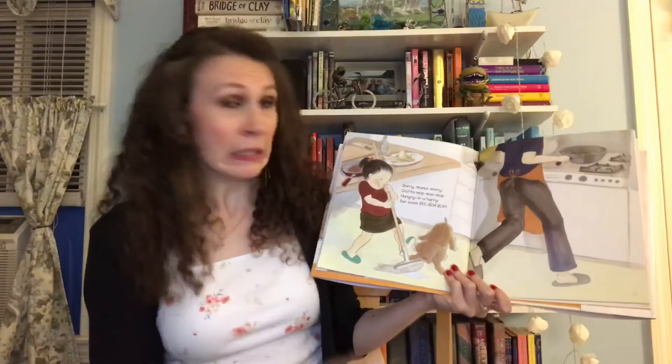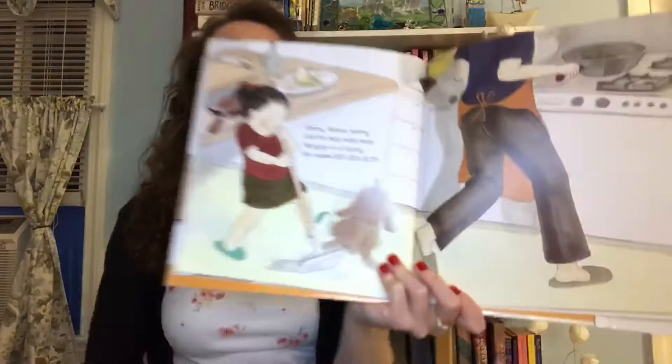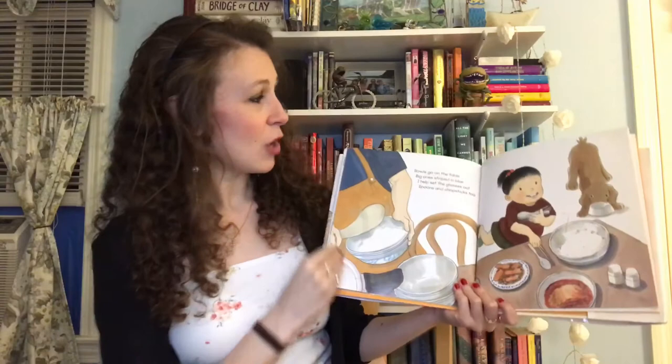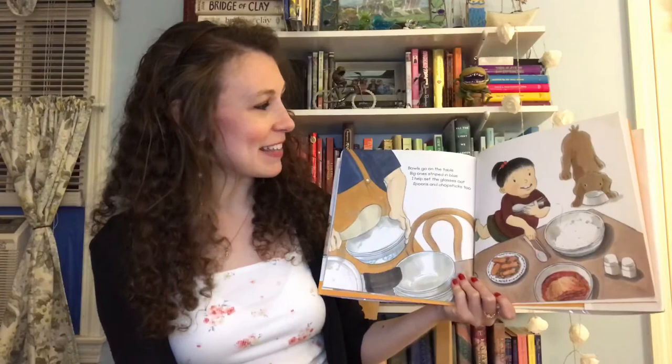Oh, sorry, Mama, sorry. Gotta mop, mop, mop. Hungry in a hurry for some Bee-Bim bop. Bowls go on the table, big ones striped in blue. I help set the glasses out, spoons and chopsticks too.